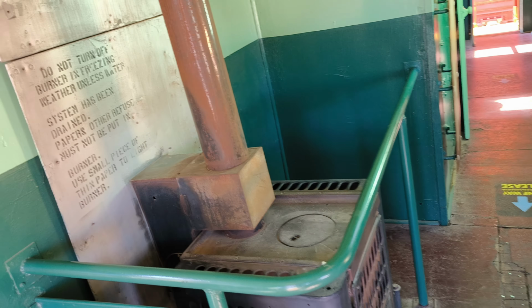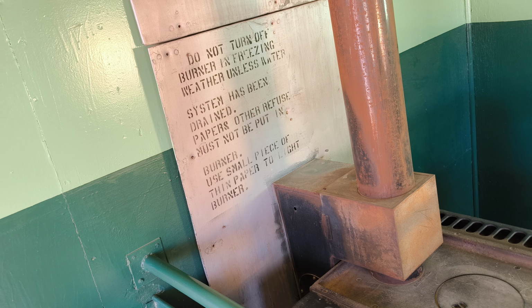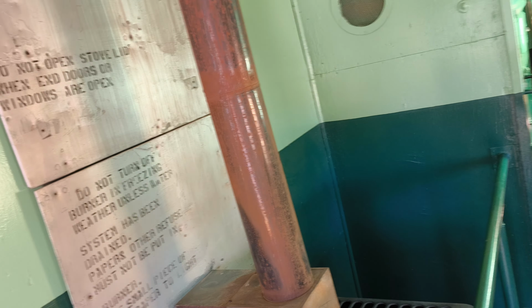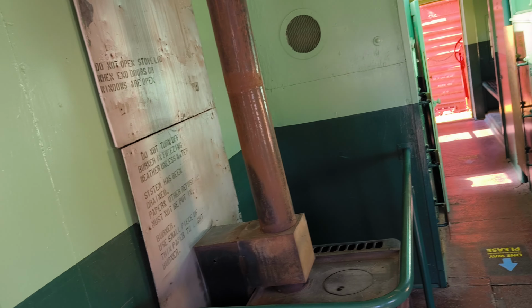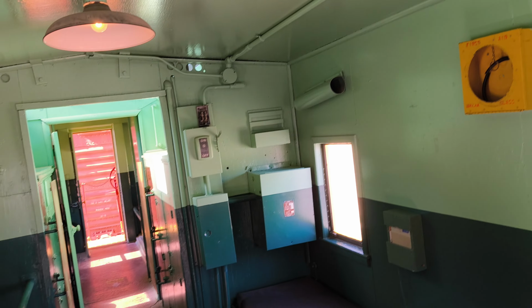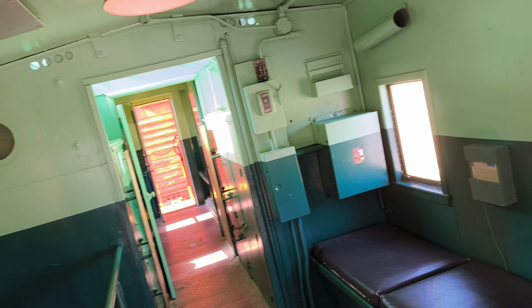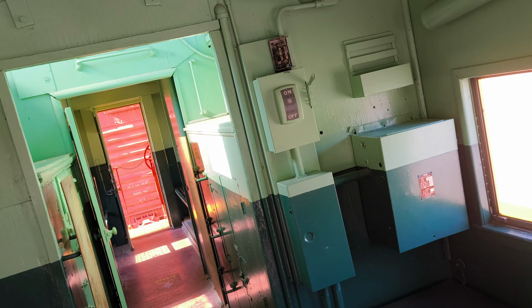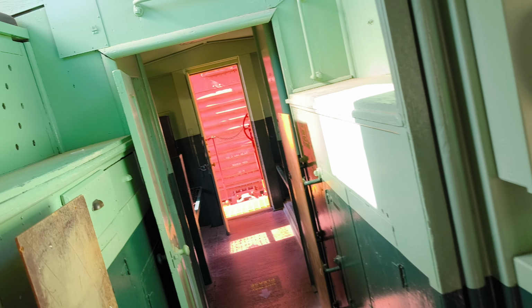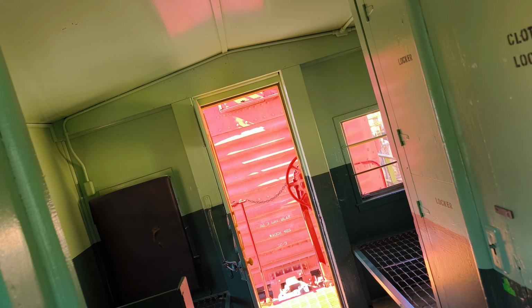There's a wonderful stove for the very, very depths of winter. Use small pieces of thin paper to light the burner. Perhaps it's an oil stove. Yes, I think it is an oil stove. I think this is a match scale, really, the size of this, I think, is an ideal size for two people.